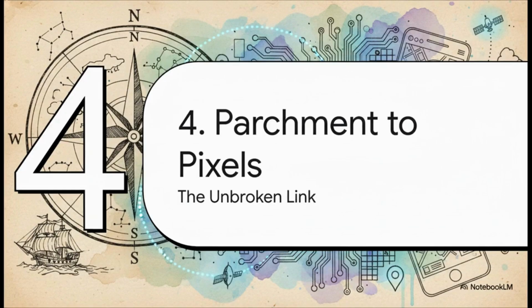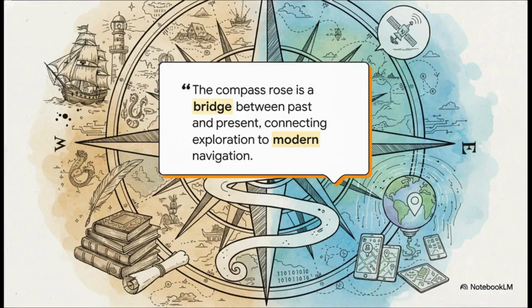So how in the world does this ancient symbol from old parchment maps have anything to do with the glowing pixels on our screens today? Well, the connection is actually way more direct than you might think. This quote really nails it. The compass rose isn't just some dusty old symbol. It is literally a bridge. It connects the world of those early explorers right to our world today.